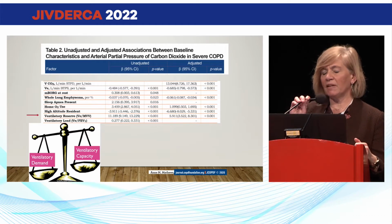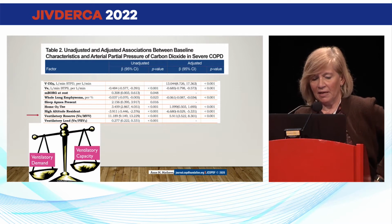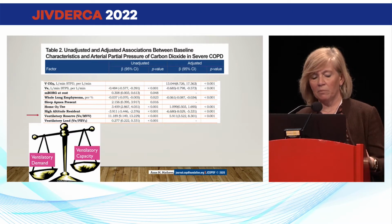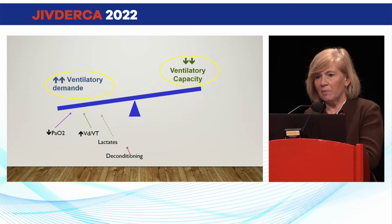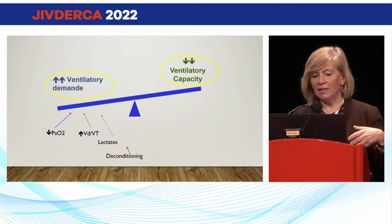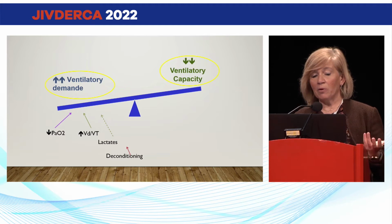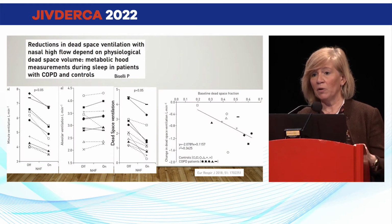And if we try to reason about the physiological cause of hypercapnia, actually here you can see that the ventilatory reserve, that is the balance that we said before between ventilatory demand and ventilatory capacity, is one of the most important determinants of hypercapnia. And what determines this imbalance between high ventilatory demand and low ventilatory capacity is above all hypoxemia and ventilation of dead space. And we know that high flow is able to reduce this ventilation of dead space.